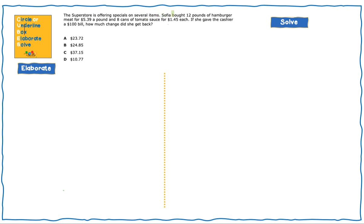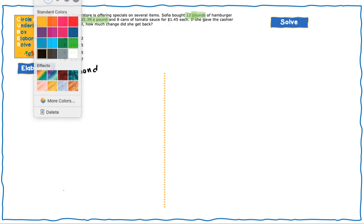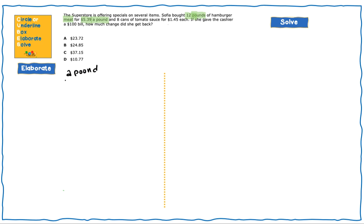Oh, this one does have numbers, so here I'm gonna highlight 12 pounds of meat and the price is $5.39 a pound. And a pound means, I'm gonna write it right here, pound, because that relates to a number, and everything that has to do with numbers is important. So here I'm gonna say this means 1 pound. I'm gonna highlight that in green because this is the same as the information I highlighted up top.